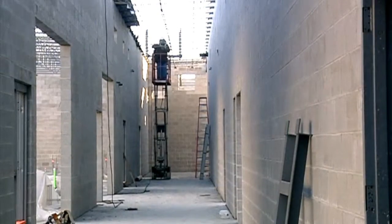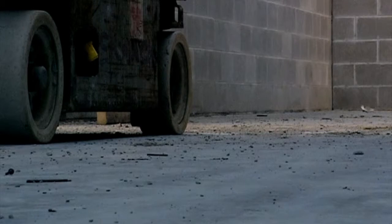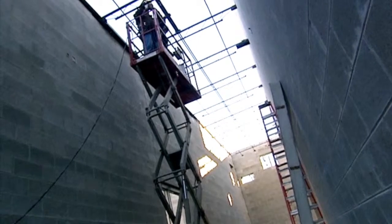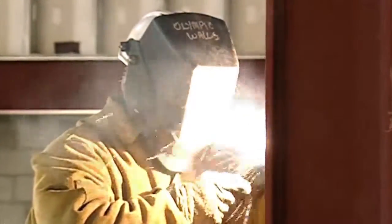A hot work permit is required whenever performing work that has the potential for being a source of ignition of flammable or combustible materials. Welding, cutting, or burning operations must be conducted in a manner to prevent the possibility of a fire. A fire extinguisher and proper PPE shall be utilized during operations.